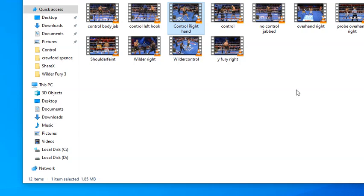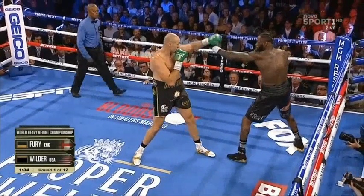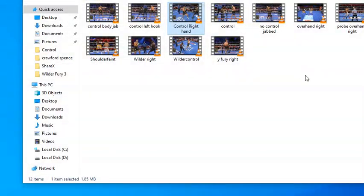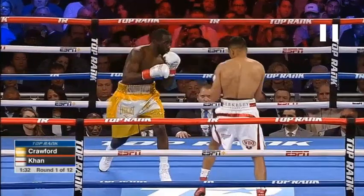Now, the reason that Deontay Wilder is having such a difficult time is because of the fact that he doesn't look to control the space with anything but his lead hand. Okay, so because of the fact that he only looks to use his lead hand, and he doesn't look to feint or probe with his right hand, he's not really able to threaten Tyson Fury's position.